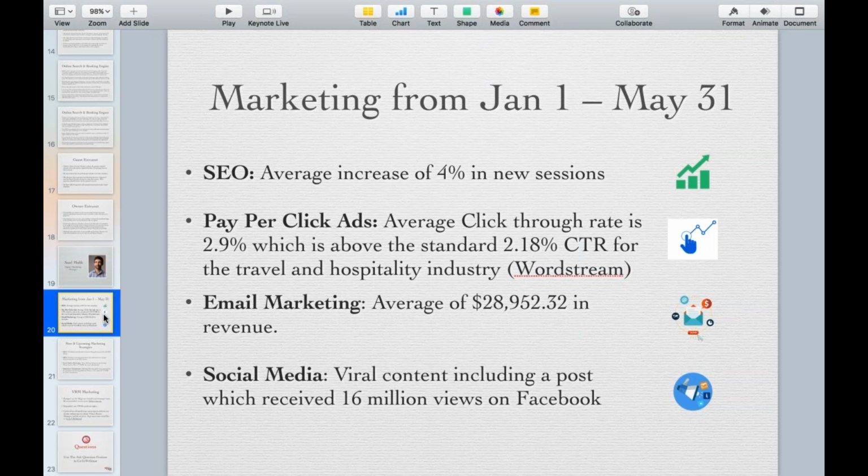Let's start with SEO. So SEO has, as usual, been very shaky for the first half of the year. On March 9th, there was an algorithm update termed Fred, which affected a lot of our target keywords for our clients. However, we made some updates to our SEO strategy in accordance to the algorithm, and we were able to improve our ranking substantially. As a result of that, we have an average 4% increase in the new sessions when comparing the data from the first half of 2017 against the first half of 2016, and the data sources through Google Analytics.